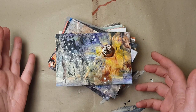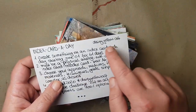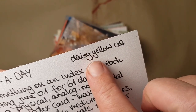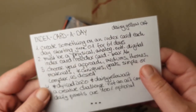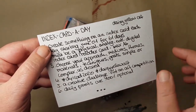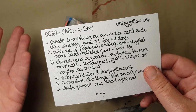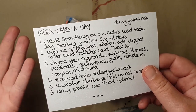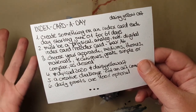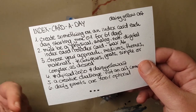So my dear friend Susanna, hi Susanna, brought me to a challenge by Daisy Yellow Art. So here, can you read this? She makes this challenge, I think, since 10 years or so. And it's called the Index Card A Day Challenge. This challenge started yesterday. Oops, I didn't recognize it, but I think I can start today as well. And in a second, I would like to tell you why today it's the perfect day to start for me.